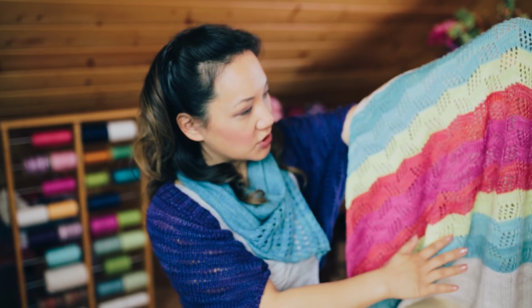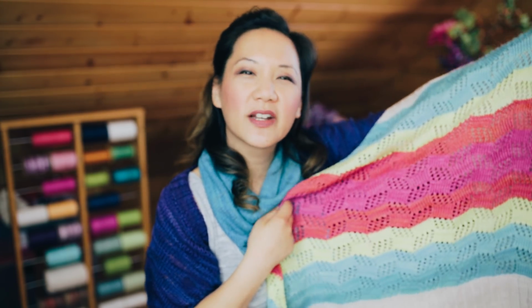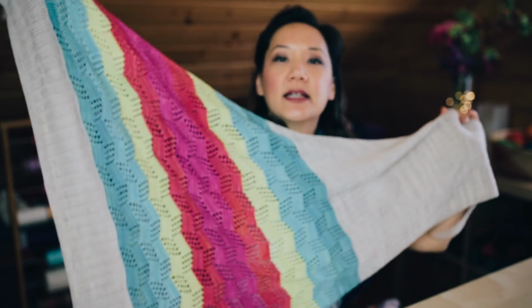But this one is the Candy Shop party of 5 mini skein set. And so just 5 colors that work nicely together, not necessarily a gradient or anything like that, just some fun poppy colors. So that is the shawl.